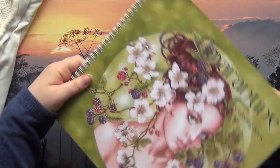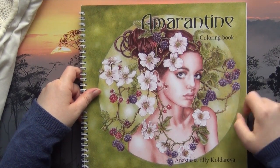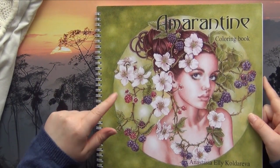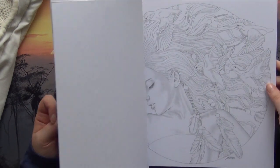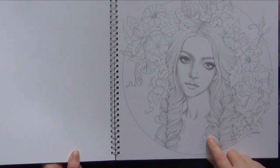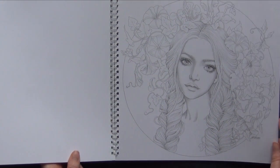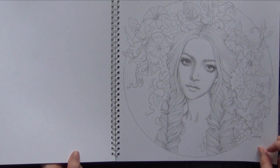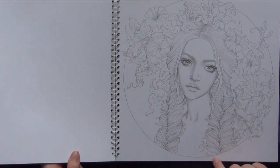And then, if you saw my last video, you know that I got some happy mail. The Amaranthine coloring book by Anastasia Ellie called the Rifa. And a dear fellow colorist here on YouTube helped me to order this book actually, to save some postage. And in this book, I would love to get started with this image here. So I never colored a page by Anastasia yet, and I think it's time, and I want to get started with my new book. The paper is extremely smooth. I don't know how it will be to color on this paper, so that's a little bit sad maybe, but I hope that it will work for me.